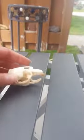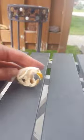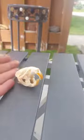I'm very excited about this one because we have a lot of rodent skulls. I'm excited to show everybody all the little rodent skulls. Again, if anybody has a hard time hearing, please let me know. I'm outdoors today just because it's so nice out and I want to show everybody these skulls while I'm out here. But that is a rodent skull right there.